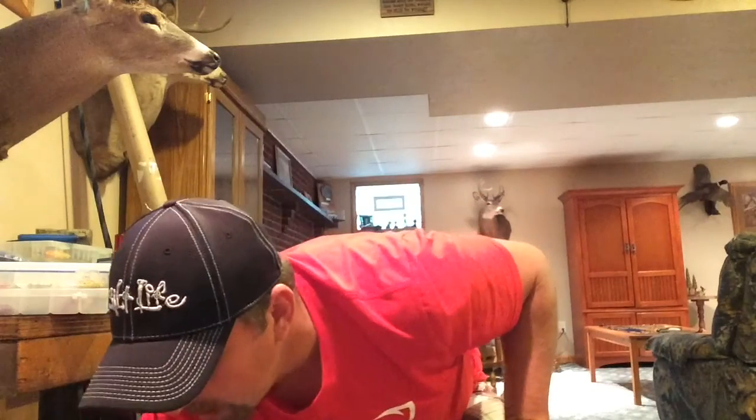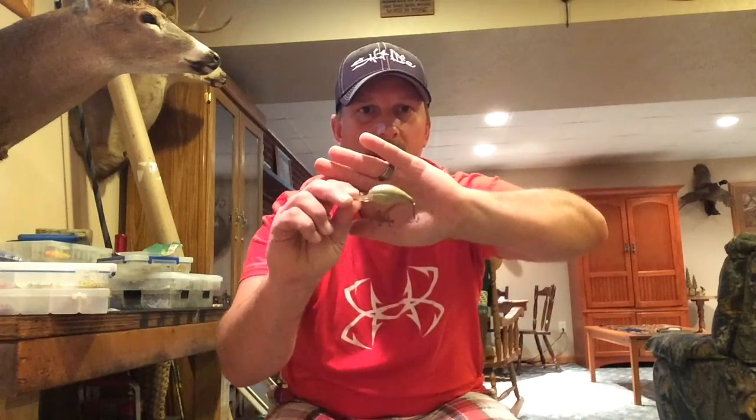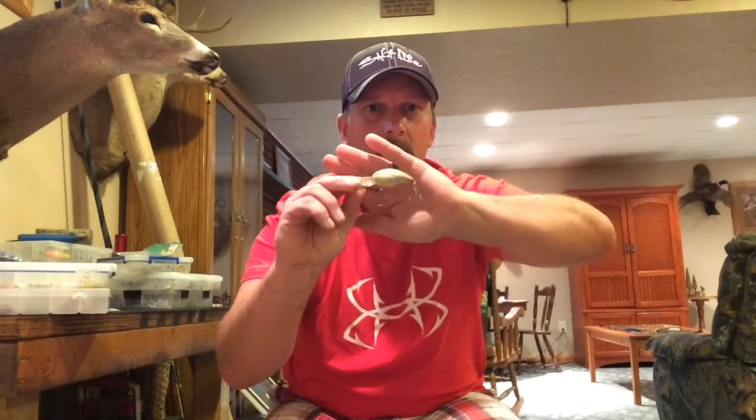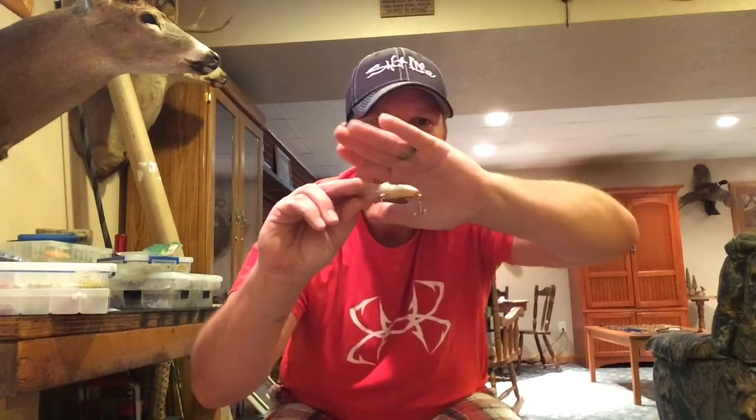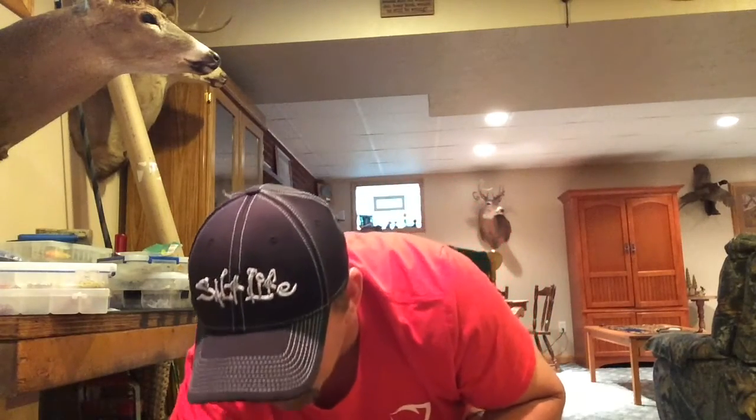Also, I like Bombers. This is just their baby bass. A little bit of orange. I don't know if you can see that. A little bit of orange on the belly. Great little bait. And what's weird about crankbaits is you will find that certain lakes like certain colors. That's just all there is to it.